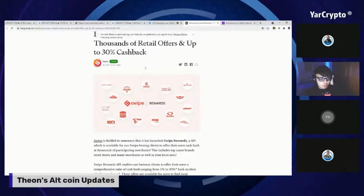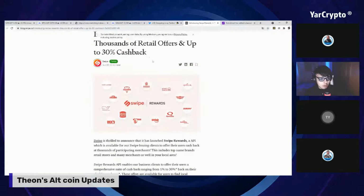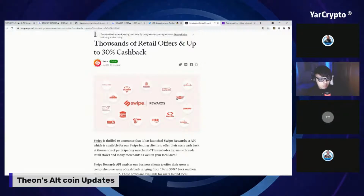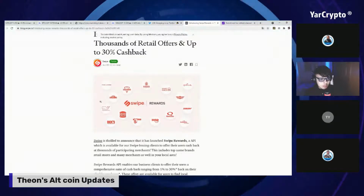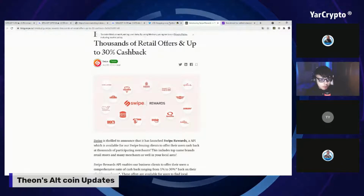You can now get 30% cashback in all these stores. So we have Burger King, we have Edible, we have Shake Shack. Most of them are American companies. It looks like mostly fast food, yes. That's very interesting.